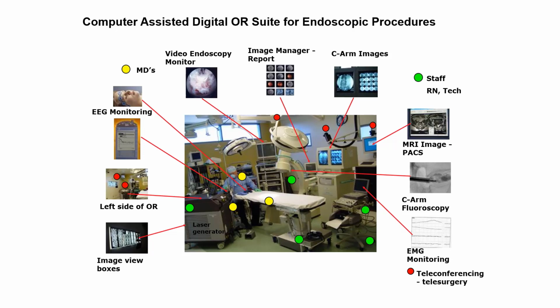This is an endoscopy suite. What we can see here is a number of different pieces in the picture that you must be aware of and how to work around. Everything from the anesthesiologist to the ECG machine.